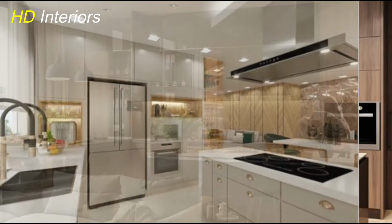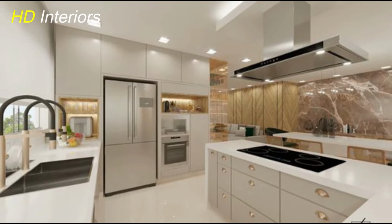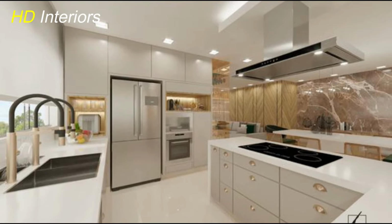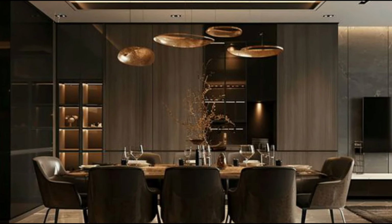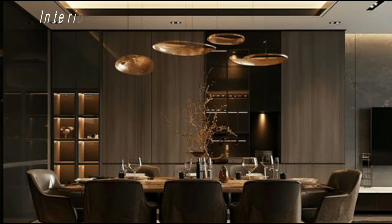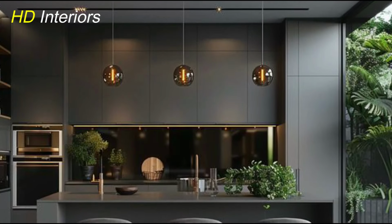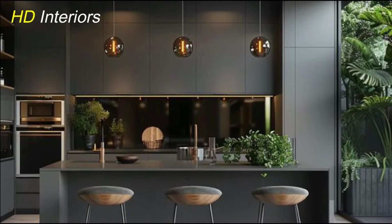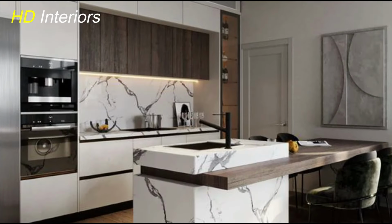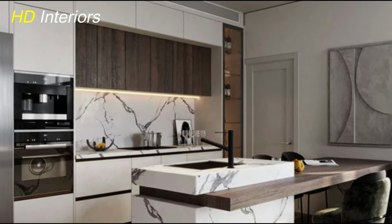One of the hallmarks of a modern kitchen is a clean, uncluttered look. This means opting for sleek lines and simple forms. Imagine a kitchen with smooth, handleless cabinets, a clutter-free countertop, and a few carefully chosen decorative pieces. By removing unnecessary items and focusing on the essentials, you create a space that's not only visually appealing but also incredibly functional.